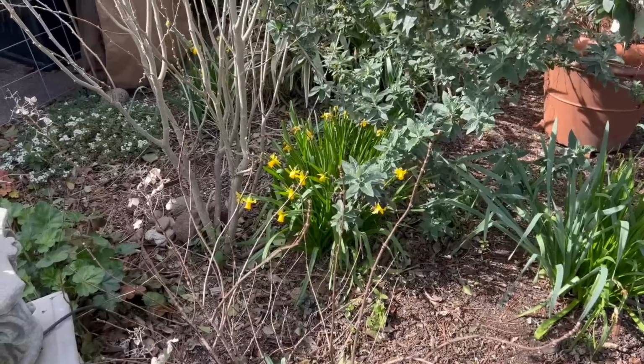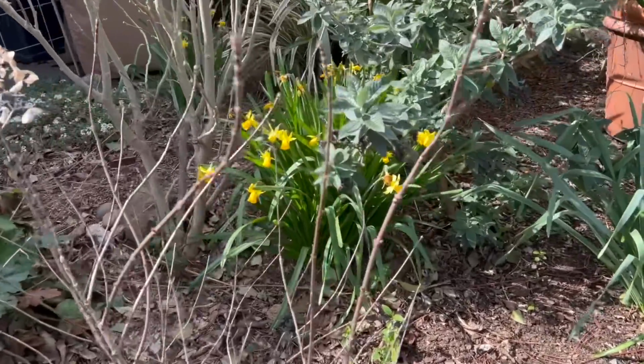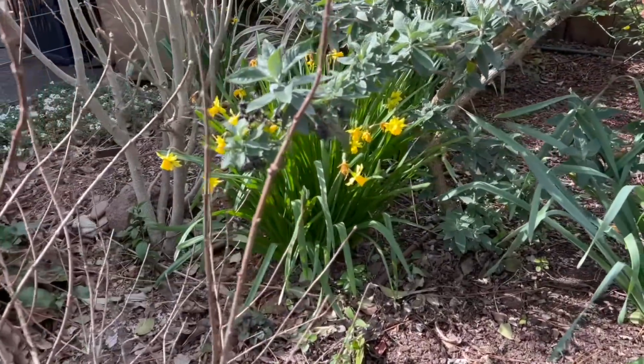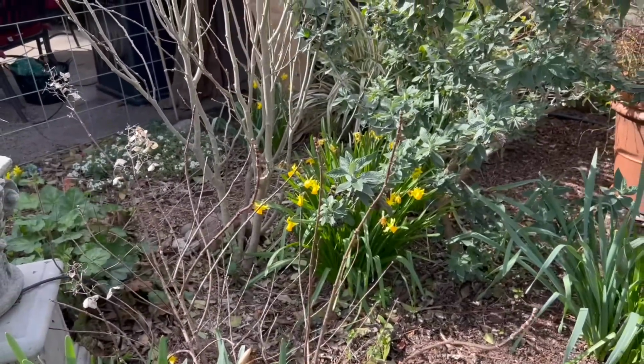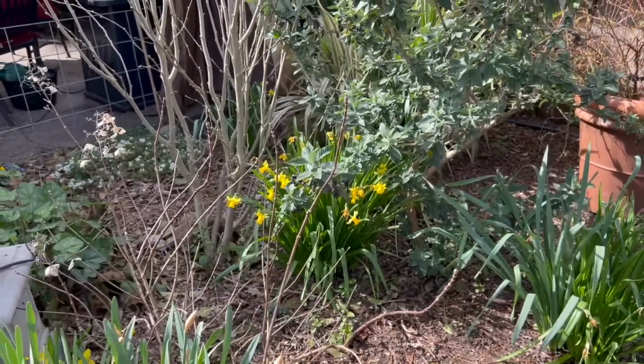The only ones that are performing extremely well for me are these little guys right here. They're called Tête-à-Tête, and they've been performing really well, and they bloom really happily for me. But other than that, I'm not getting blooms out of anyone else.